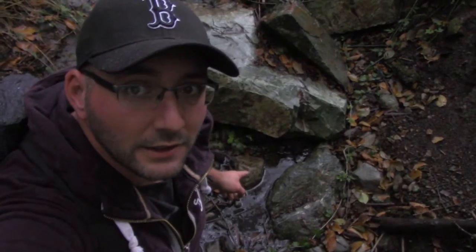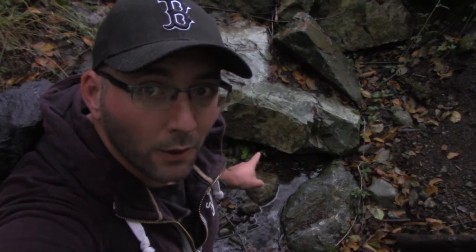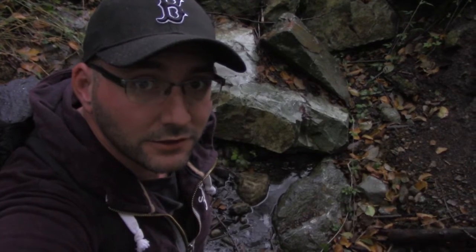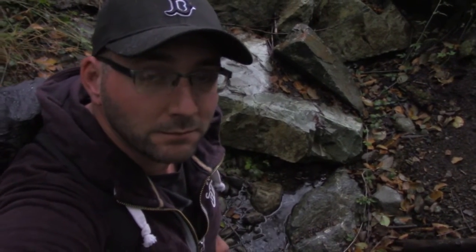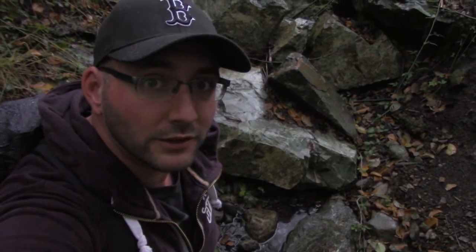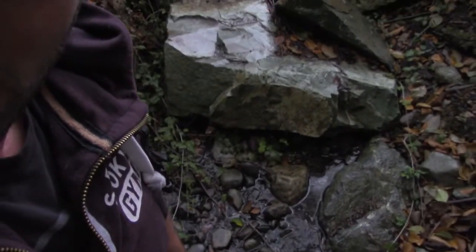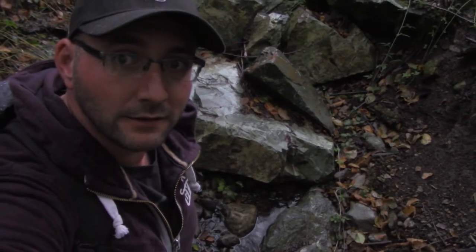Now this is the Ephemeral Creek, and it's been running all year, even in drought conditions. So we have Shawnigan Creek drying up, we have creeks and rivers drying up all over the province, yet this tiny little stream is still running. How? Look. That's not because it's raining. It's here all the time.